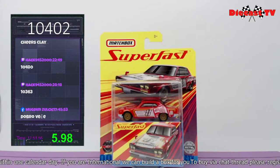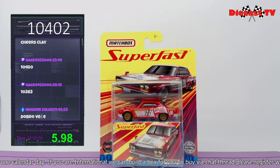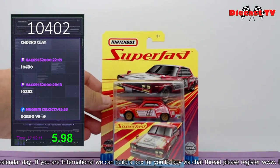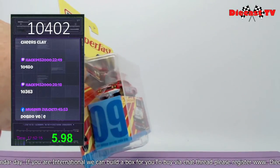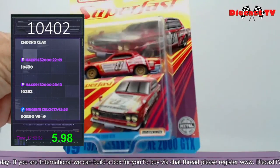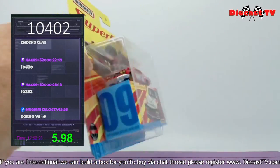Hey, diecast guys and gals. Krista here. Here we have a Matchbox Superfast. This is the 1971 Nissan Skyline 2000 GTX. A lot of graphics going on this one. I'll try to get it a little bit closer. And of course, it's on top of the collector box inside there, as you can see. Let's see. Japanese nostalgic car. That's one of the graphics on the back, and boy, I wish my eyes were good enough to read all that tiny stuff.